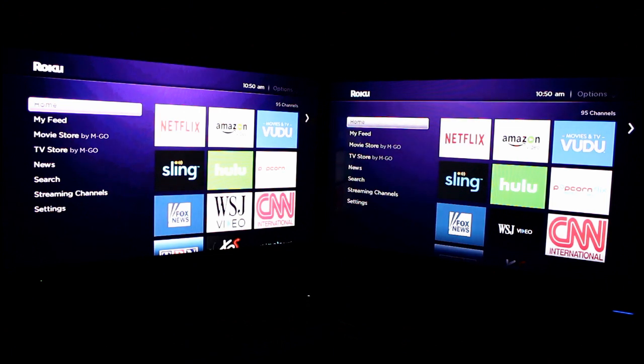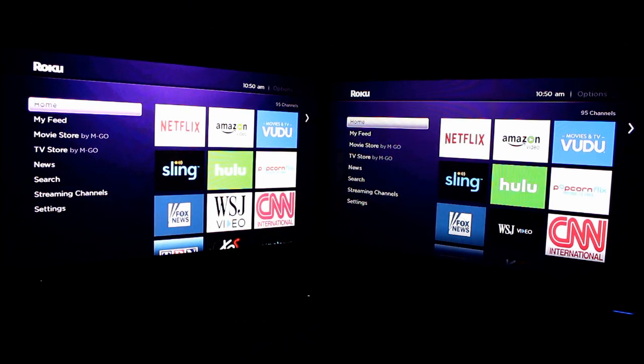Today we're going to take a look at the Roku stick versus the Roku One. We're just going to be looking at the user experience: how, when I get it, do they work? We're not going to be looking at specs or the speed of the processor, because it really doesn't matter. It's all about the user experience.